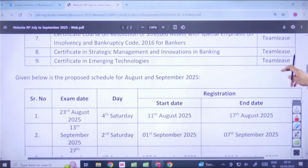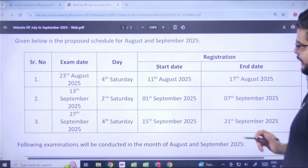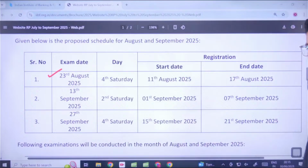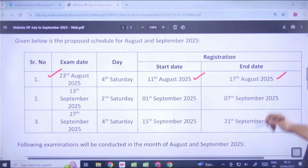So what about the examinations to be held between August and September? These are the exam dates. On the 23rd of August your exam will be there, registration for which will start from 11th August till 17th August.